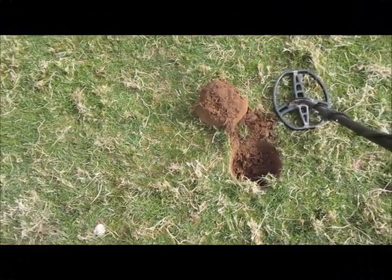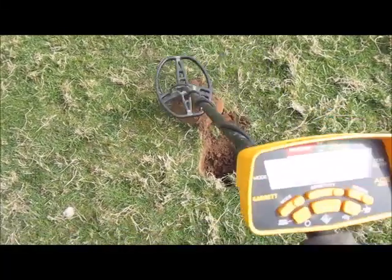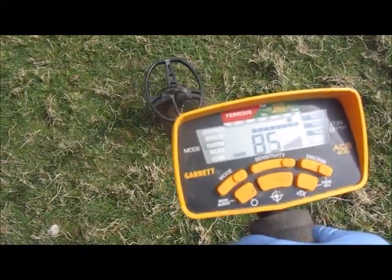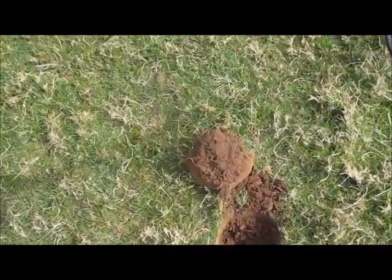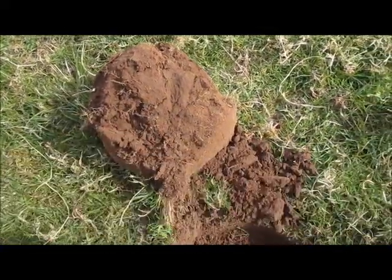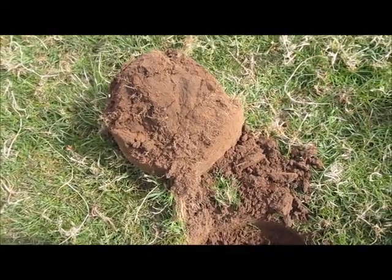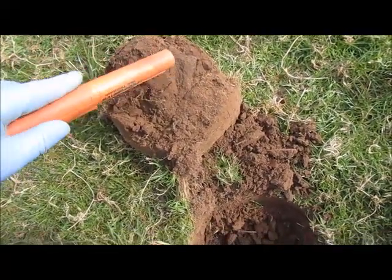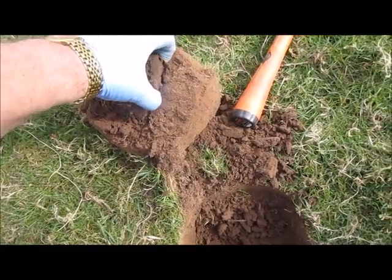Oh, really good signal here. It was coming up at solid 83. It's turned out sort of 85, 86. I'm pulling the plug on the headphones because a couple of people have said they'd like to hear the tones and see the numbers. So that's what I'm trying to do.